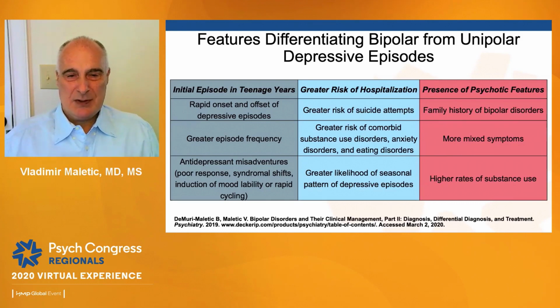Bipolar disorder is also associated with a more frequent history of bipolar in the family members. So if a family member has bipolar disorder, odds are 2 to 3-fold greater that our patient is also suffering from bipolar disorder. On the other hand, if this is a first-degree relative, the risk of bipolar disorder in our patient is about 5 to 7 times greater. Presence of mixed symptomatology, especially 3 or more mixed symptoms, also indicates a greater likelihood that our patient may be suffering from bipolar disorder.